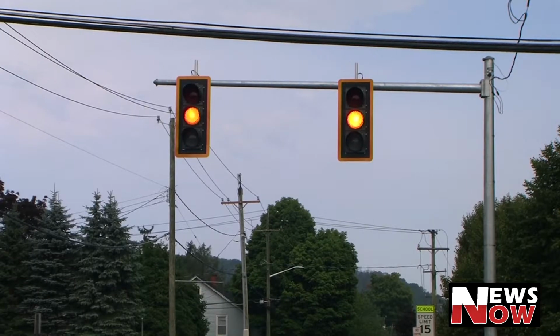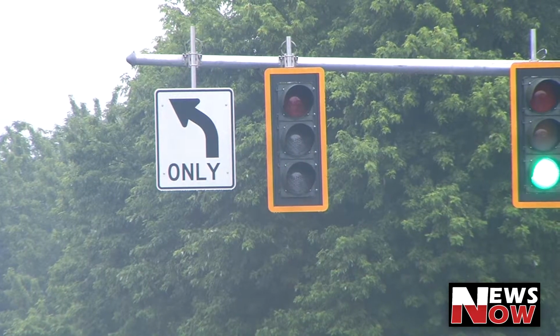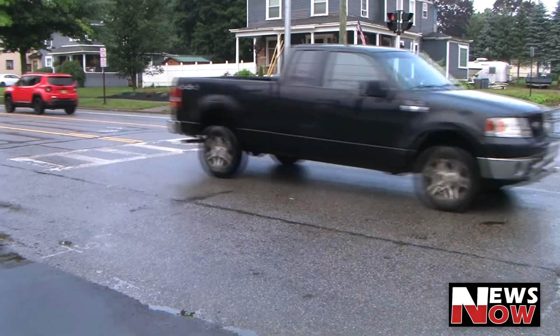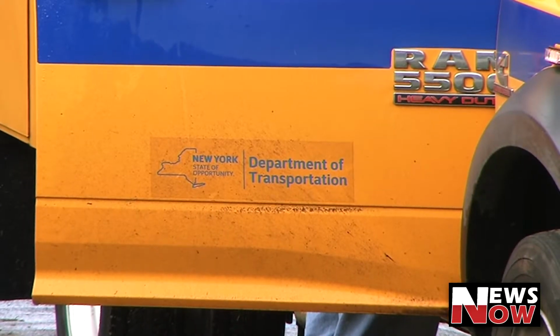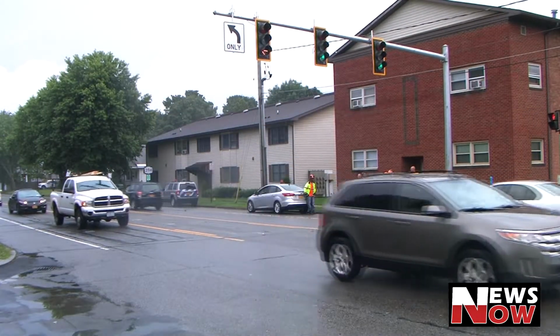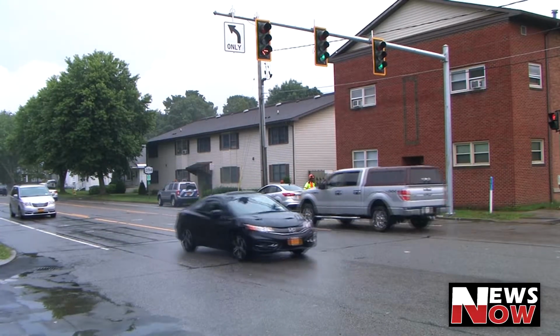Green, yellow, red, and a flashing arrow debuted Monday morning at the corner of East Main Street and East Avenue near Falconer Central School, as state DOT officials fully activated a new traffic signal. The light, installed to ease traffic congestion and make sure students can cross one of Chautauqua County's busiest roadways, is state-of-the-art, featuring a flashing yellow arrow.